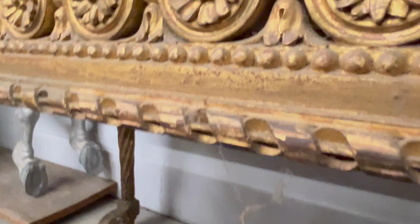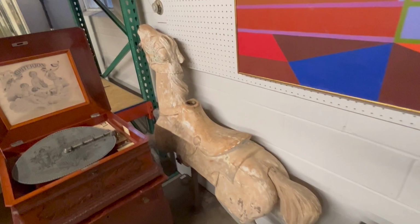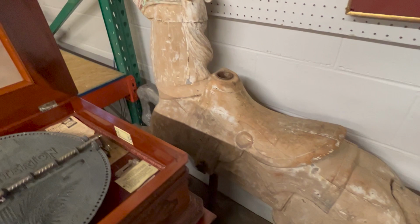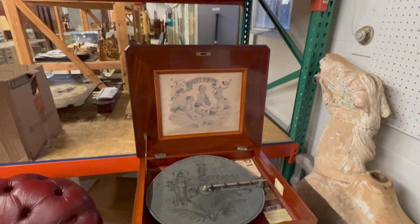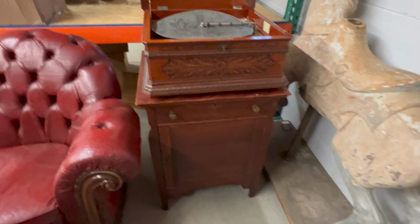Everybody's house needs a carousel horse. This is really attractive, whitewashed, almost down to its natural wood state. That's lot number 198. Another Chesterfield sofa here. Last in the preview, but certainly not least, we have this Criterion music box. Disc music box on stand. Lot of extra discs there. Let's give it a play.